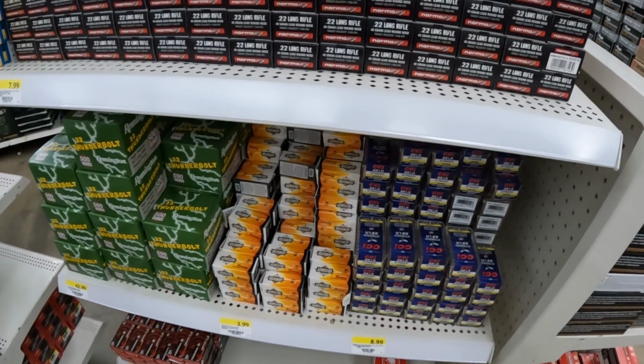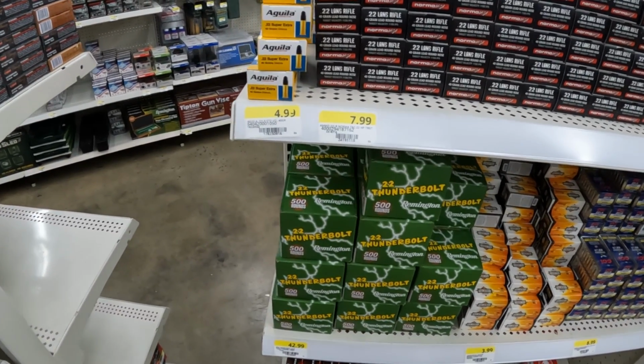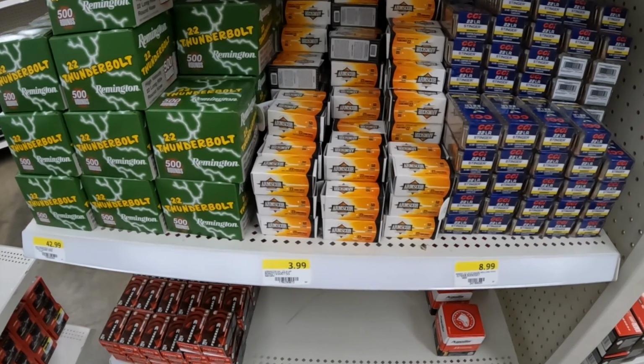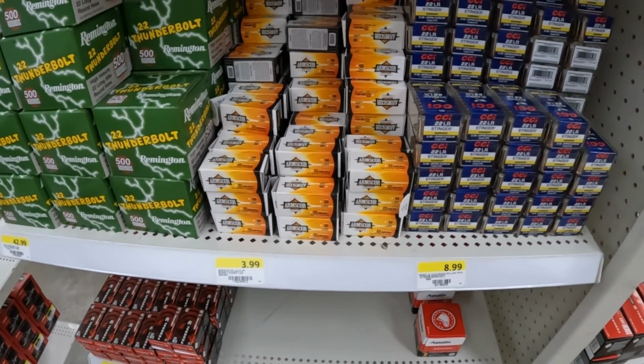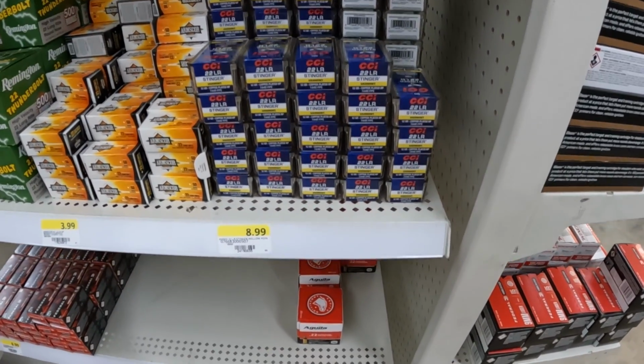Pretty good bit of 22 LR. They got the TAC 22 still, of course. The Aguilas for $4.99. Thunderbolts $42.99. Arms Core $3.99. That's the best price on 22 LR in here right now. Got a bunch of Stingers in here for $8.99.